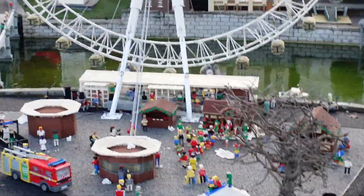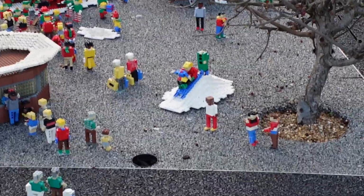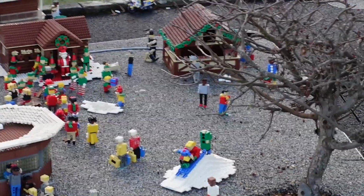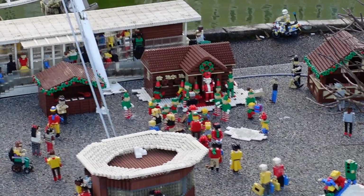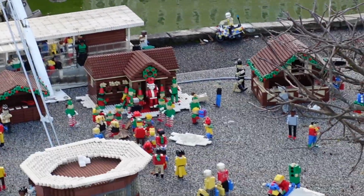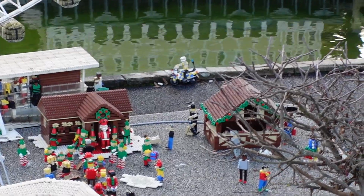So here, by the London Eye, we've got so many little bits and pieces. We've got snow, people on sleighs in the snow. But there, you've got Santa Claus. I don't think this is the real Santa. I don't think this is the one you're supposed to find in his sleigh. This is a fake Santa, an imposter. But he's got loads of elves around him, so we're supposed to count the elves.